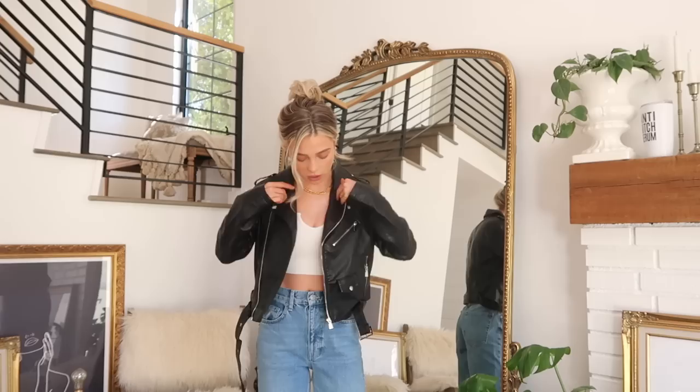So I'll look on my order and let you guys know exactly what size, but I got it as a pretty tailored cut. A lot of these that I have, I get oversized, like boyfriend style. And for those, I just size up, but it's nice to have a more tailored fitted one as well.